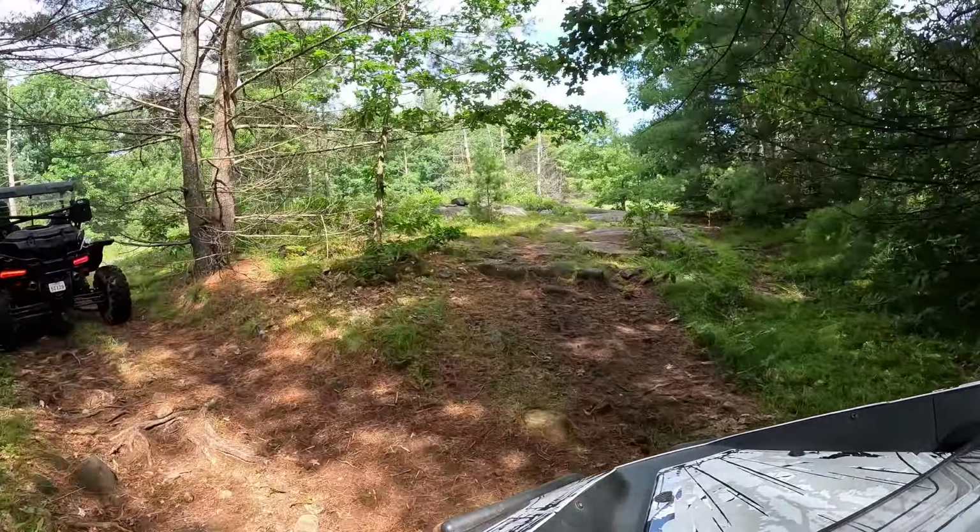We've got a tree to go around. It's been a little bit windy again. Here at Nephton, there's always trees to go around, it seems like. That's what makes it so much fun. It's always an adventure.